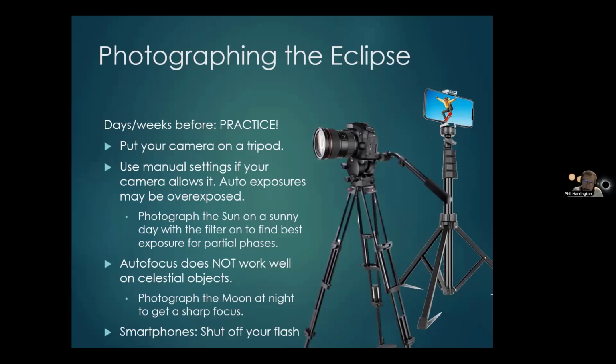You want to get your equipment up and running weeks before. Now's the time to do it. Don't wait till April. It's the end of February already. Now's the time to do it. If you want to buy a filter, get it right away. Okay, they're going to run short on them as you get closer to the eclipse, I can guarantee you.